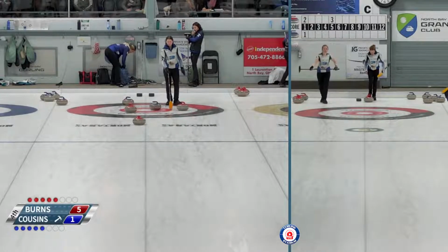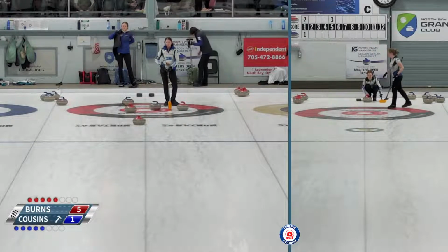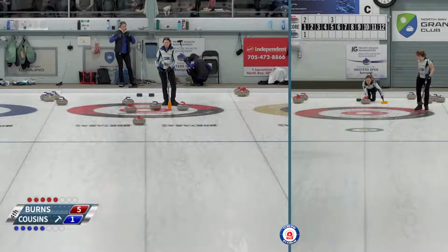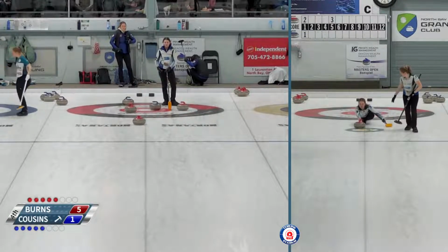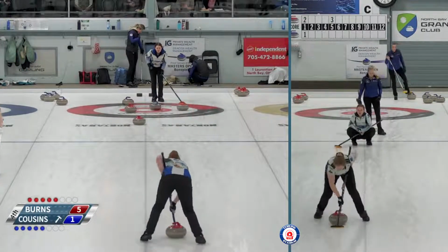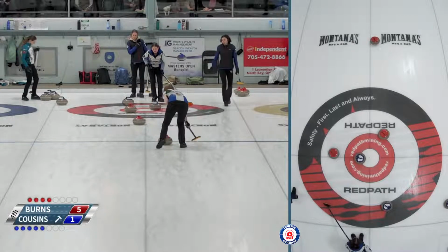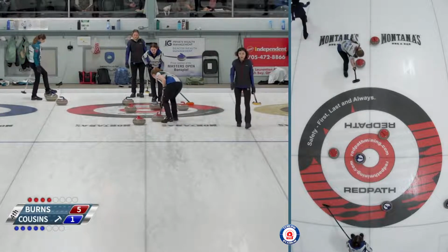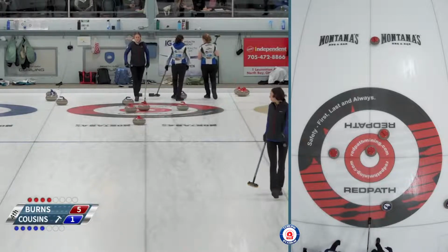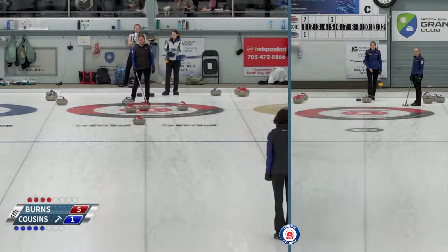Shot stone on the corner of the button is accessible. And room for Sarah Guy to try to roll behind cover. Line's close. Needs to finish just a little bit more to get the roll behind. She's got the hit. She'll roll probably half to 2/3 in behind cover. That's a pretty good result. Burns sits 3.